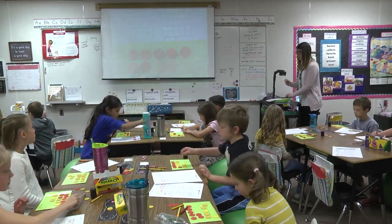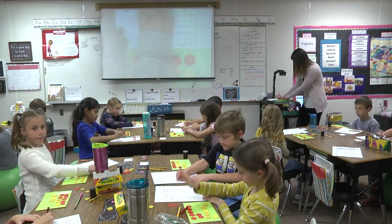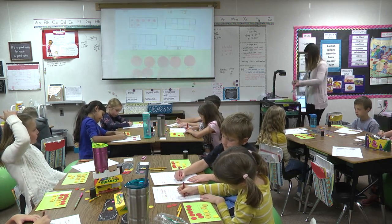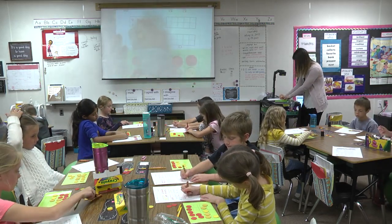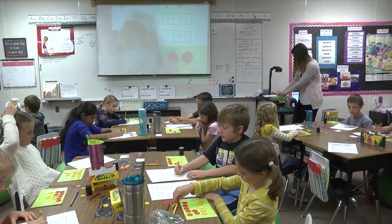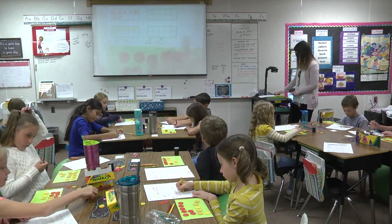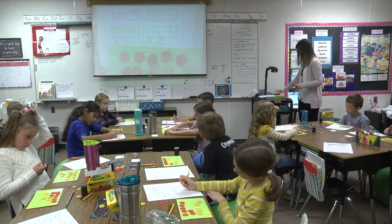Looks like you guys are ready to start your drawing step. Remember, I'm starting with my red. I had 7 reds on the top, or maybe you started with yellow. I had 6 on the bottom. Or maybe I had 7 on the bottom, or you might have 6 on the top and 7 on the bottom. I love that about adding. You can switch the ways, whatever is more comfortable for you.